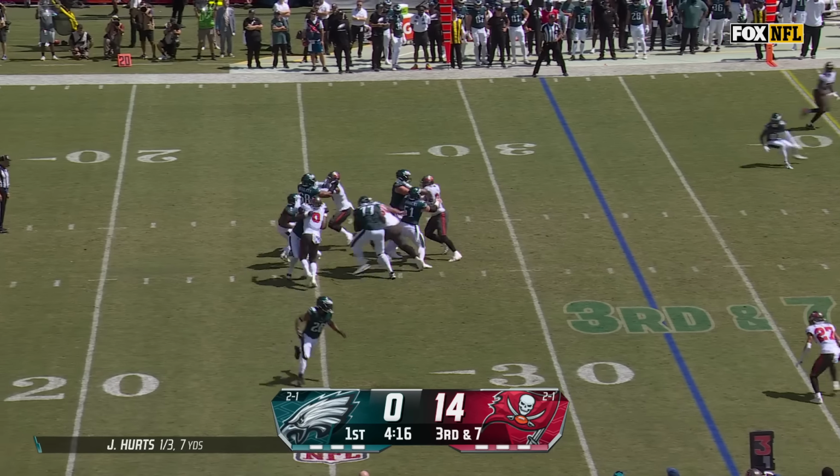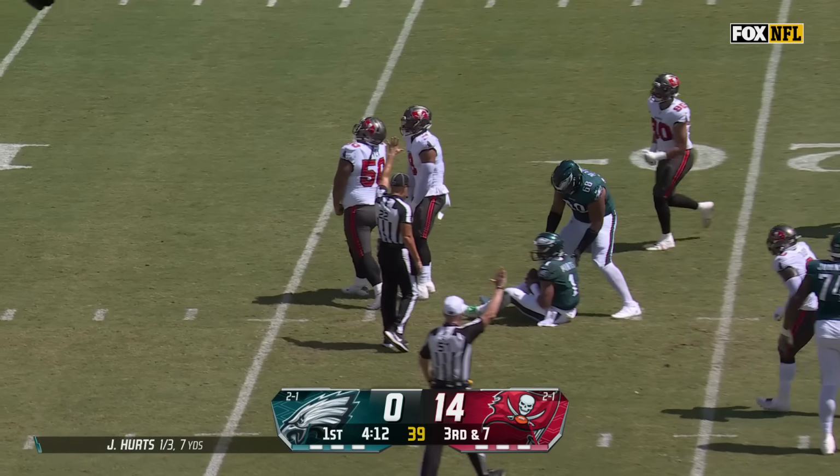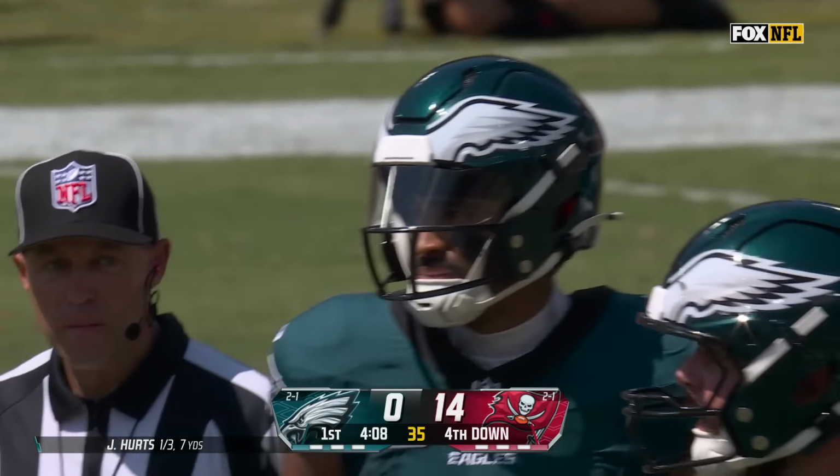Four-man rush. Hurts. Oh! Sacked! It's Vita Vea. How can you miss him? Big number 50. Back from a knee injury and delivers.